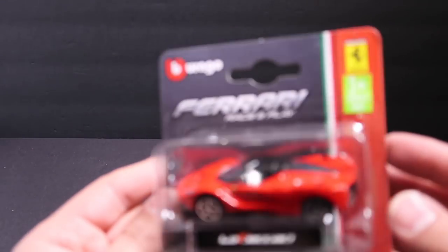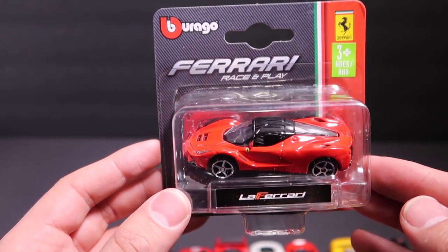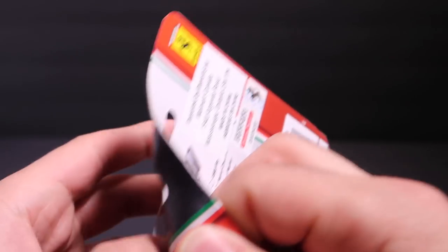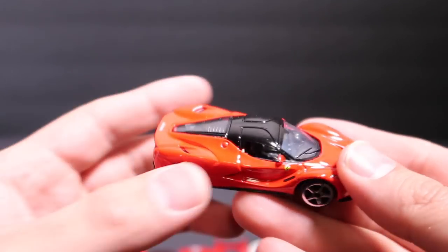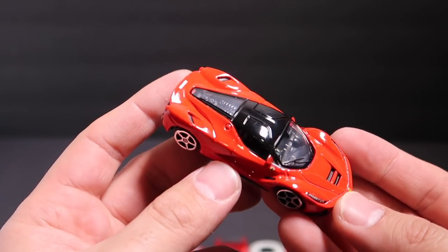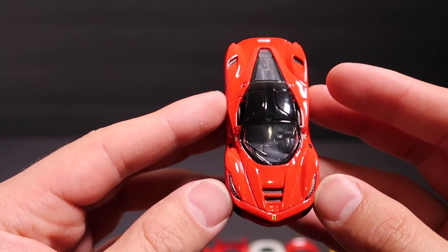And last but not least, we have the Ferrari LaFerrari. There it is. Gorgeous looking Ferrari LaFerrari. Let's open this one up. Get a closer look at it. All right, there it is. There is the Ferrari LaFerrari. Black roof on it. Great looking from the side. And a great look from the top as well.